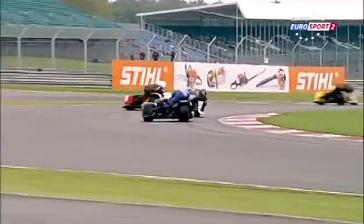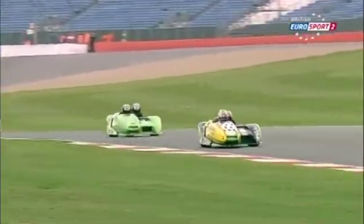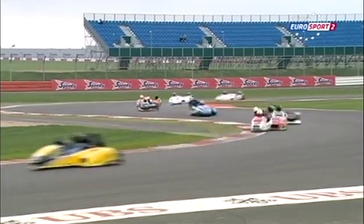Charging through on the inside. Can Steve Kershaw come back at him? Well, discretion, the better part of valour there, I think, from Steve Kershaw. A rider of the future, mark my words. Very smooth, very reliable, and a really, really nice guy. So he's there, now being relegated by Scott Lorry.